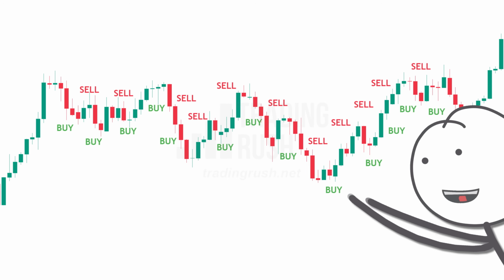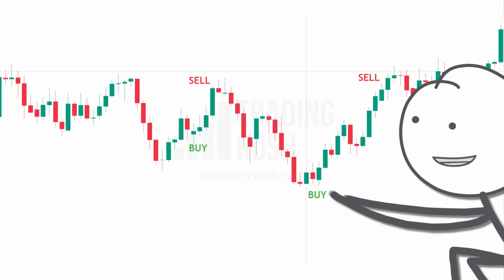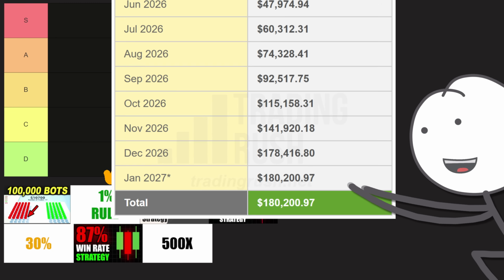2 of them were scalpers, meaning they tried to capture small price moves with bigger position sizes and took a lot of trades in a day. The other one was not a scalper, but he did trade on extremely small time frames and exited trades pretty quickly. All 3 traders turned around $1,000 to $10,000 into $200,000 to $1 million in just a few years.